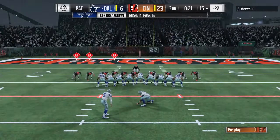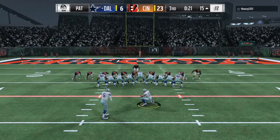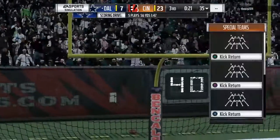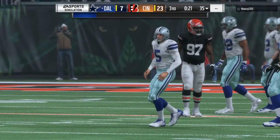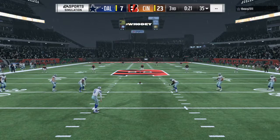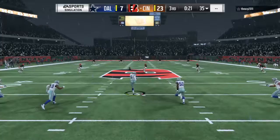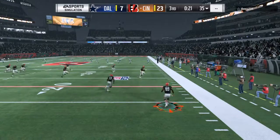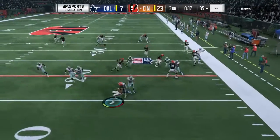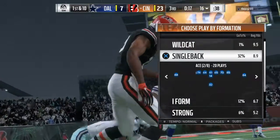Dan Bailey now for the extra point. And that makes it 23-7. Bailey now to kick this one away. This will be taken about the 12. And some good coverage there by the kick team as they'll bring him down at the 16-yard line.